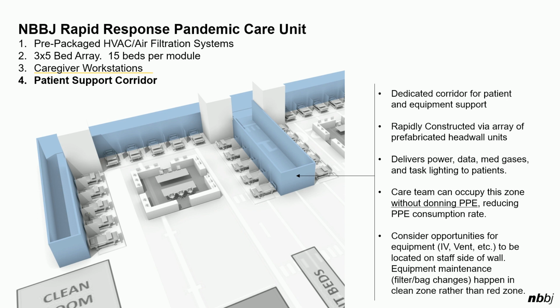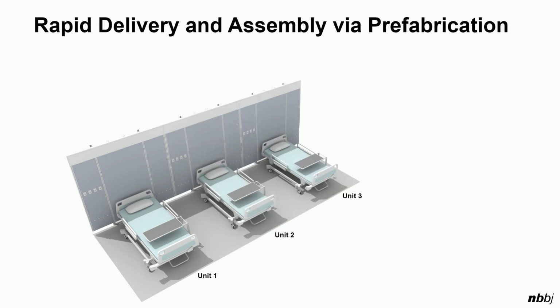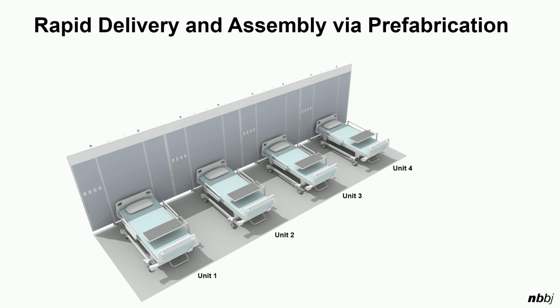A zone is created here that the care team can occupy without donning PPE, reducing that PPE consumption rate and hitting on the third shortage. And we want to even consider opportunities for moving some life support equipment from patient bedside through the head wall into this space. That way, that equipment could be accessed without being in the red zone next to the patient. Here, you see one of those head wall components. And then as we scroll forward through the deck, we see those being arrayed next to each other in order to create a wall in all 5 of the beds in that unit.